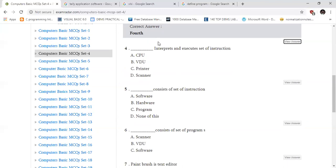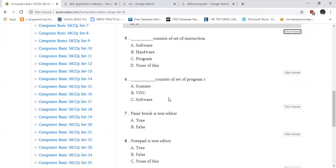All right, we're at number four. Dash interprets and executes set of instructions. CPU, miss? CPU, that's the obvious answer. All right, number five. Dash consists of instructions. None of them. Why would you say none? Well, probably program. Why would you say program? No. You can't be guessing. You did something in your IA just the other day. Hardware, basically.